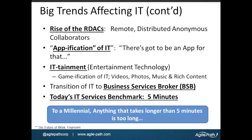The IT-tainment idea is that entertainment technology is increasingly being embedded in IT capabilities. So I use the word IT-tainment, but it's entertainment technology, gaming, gamification of things, which is a made-up word, of course. But the whole idea of using rich media and rich content to create an entertaining way to do work is a different way of looking at it, rather than, again, old crusty green screens that have crusty mainframe technologies behind the scenes. So these are all things that are being looked at as ways to make it easier to do work, enhance productivity, but also make it more fun and interesting to engage with the workforce and with customers.